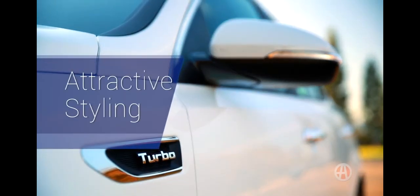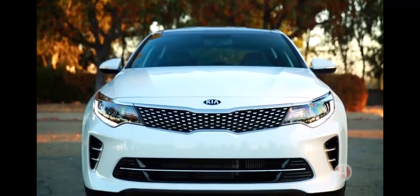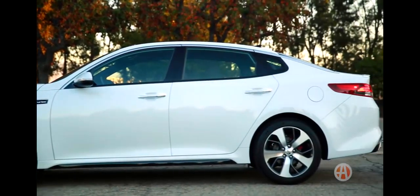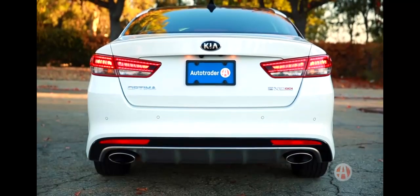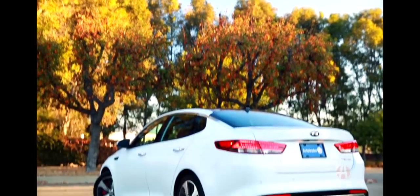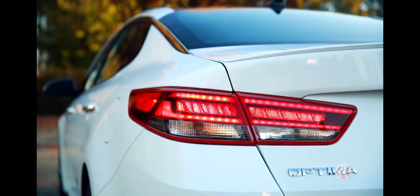Attractive styling. The head-turning Optima is taller, wider, and longer than before, making it roomier. Standard features include 16-inch alloys and a chrome exhaust tip, among others. The coupe-like roofline and rear taillight design give it a very clean, sporty look.